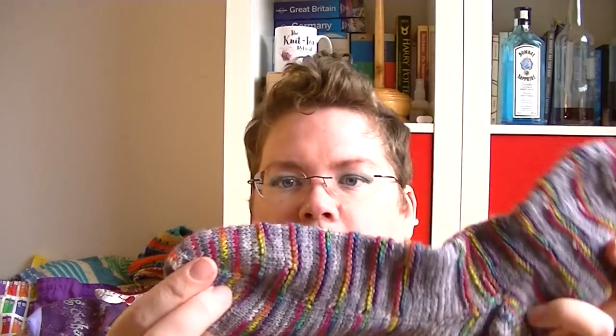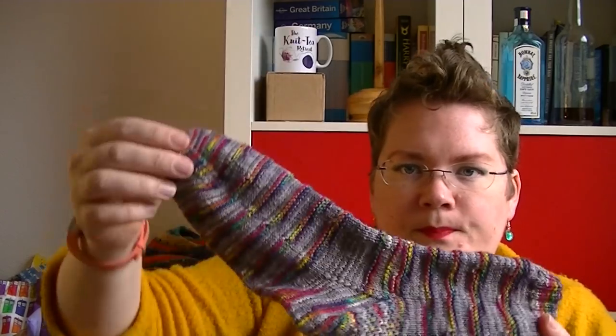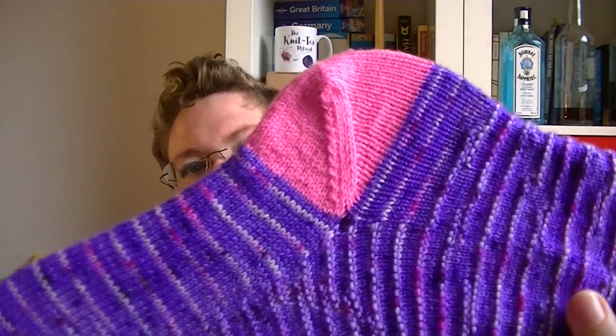So both versions are in one pattern. You can just pick what you want. And this one has no extra yarn necessary. Just the one skein you already have of No Rainbows Without Rain. But this was just to show that you can also use something else than No Rainbows Without Rain. And it will also look very, very pretty.